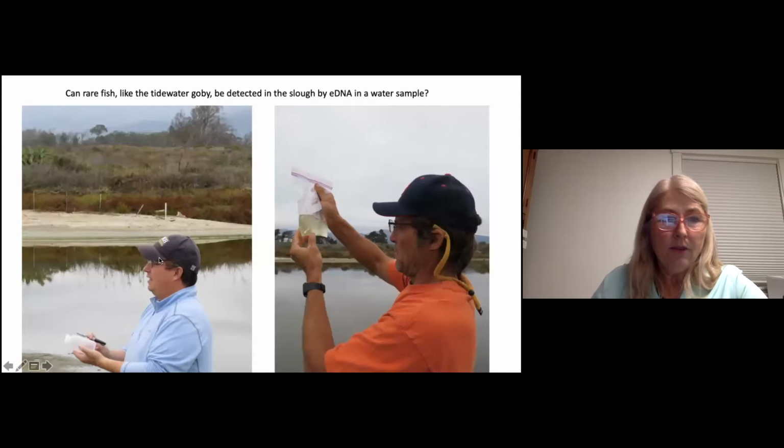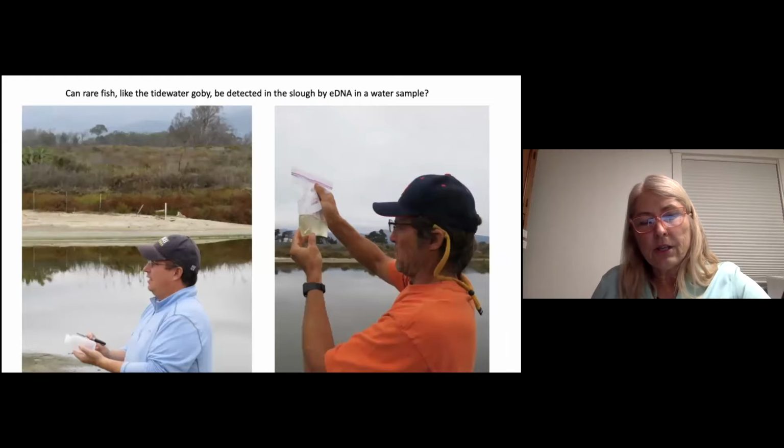And we have here Dr. Cris and Dr. Kevin Lafferty. They're very interested in looking at eDNA, and they're trying to use that technique to detect species that are difficult to find. For example, we have tidewater goby, but sometimes they're in such low numbers that we can't catch them with a net. So by collecting samples of water, there might be pieces of eDNA that came from scales or the body of the fish, and they can detect that in a water sample.